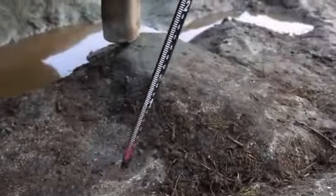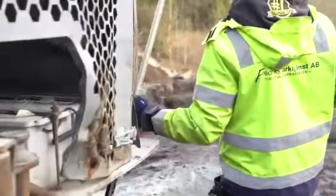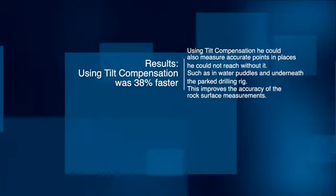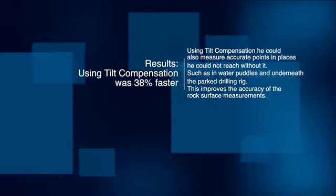Using the Trimble SPS986 with tilt compensation was 38% faster. Using tilt compensation, he could also measure accurate points in places he could not reach without it, such as in water puddles and underneath the parked drilling rig. This improves the accuracy of the rock surface measurements.